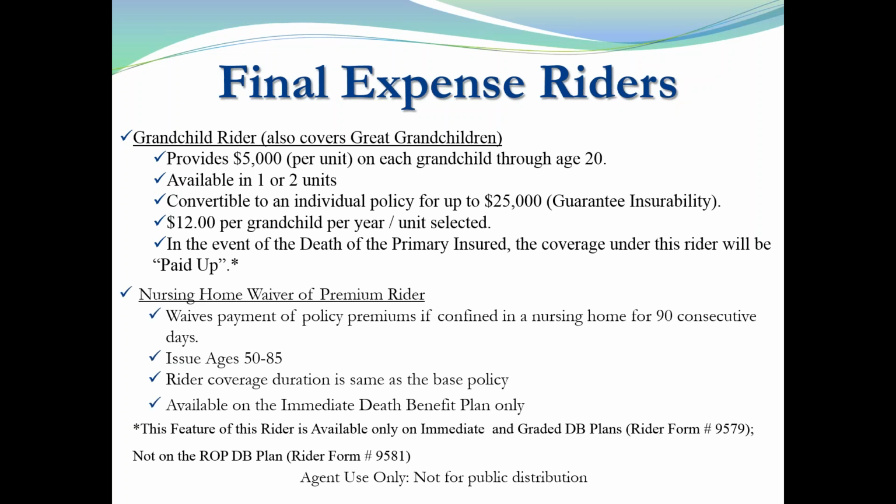The nursing home waiver, a premium rider. This waives the payment of the policy premiums if they are confined to a nursing home for 90 consecutive days. That's between ages of 50 and 85. The rider coverage duration is the same as the base policy, and it's available on the immediate death benefit plan only. The feature rider is available only in the immediate and the graded death benefit plans. No return of premium.